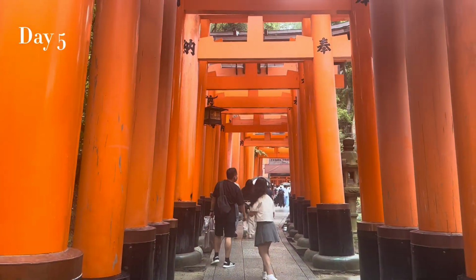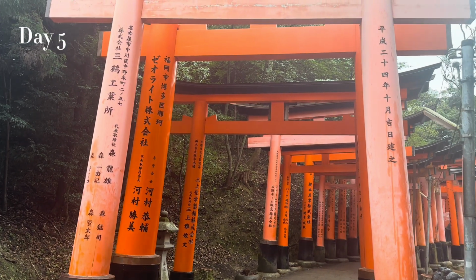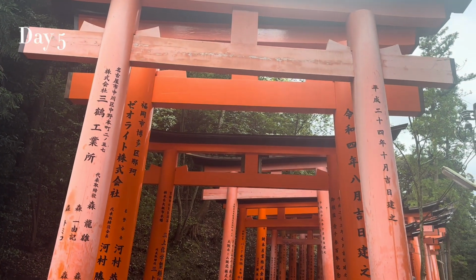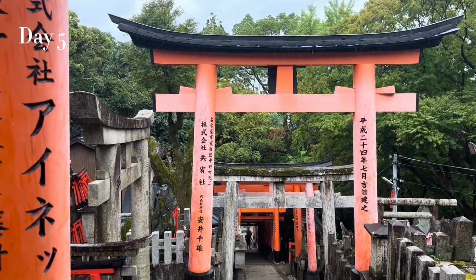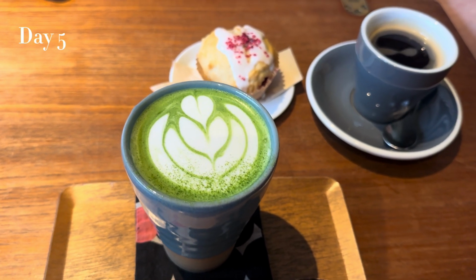So if you're not able to wake up early, a tip is to go as high as you can to the top, because honestly there's no one up there once you get to a certain height. This is another fabulous activity to do for free in Kyoto. There are a few stops along the way for you to get some water or just sit down and catch your breath, and at the bottom there's also a cafe where we got some nice matcha latte and cupcakes.